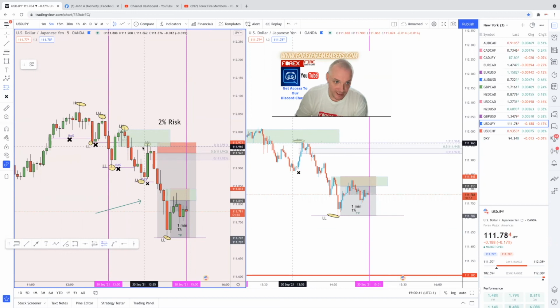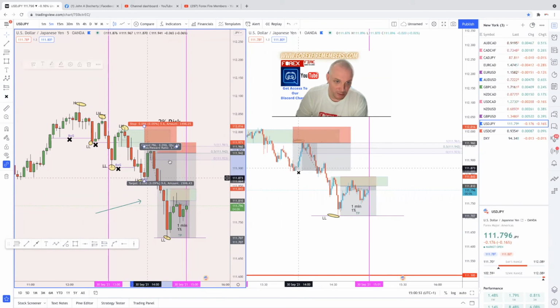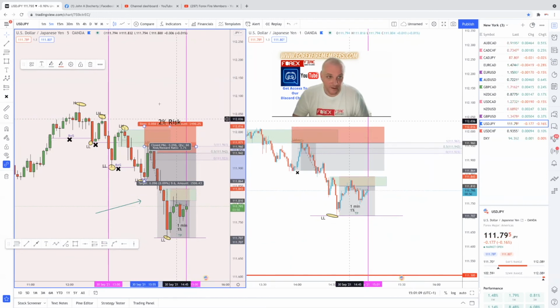So we would have gotten in on a trade on that, okay, to the break of structure, which wouldn't have been much in fairness, okay. That would have been the lower low on the pullback. That there, risking 2%, in fairness, would have produced in itself just over 3%.